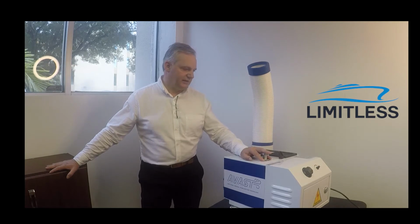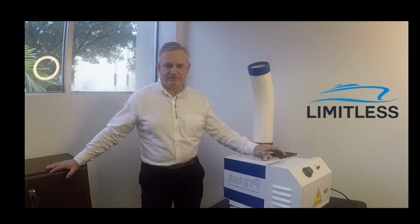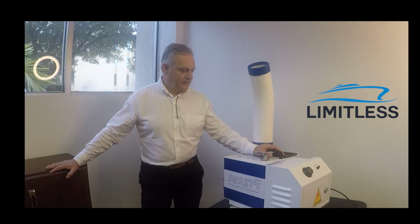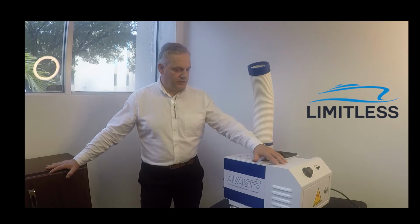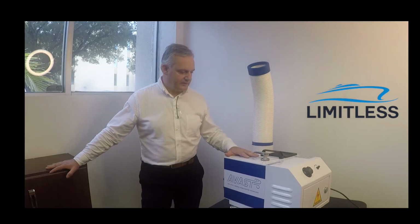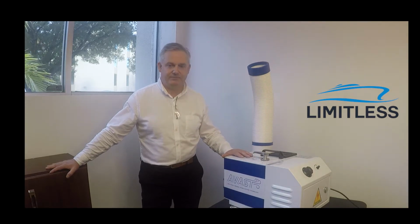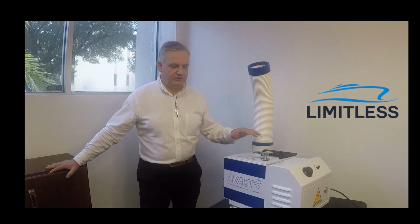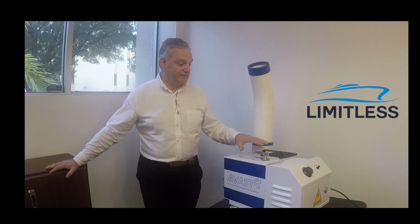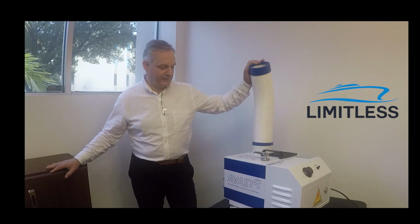We're using an active silver filtration system, which basically cleans the air that's going into the system. We have ozone generation, which produces 10,000 milligrams of ozone per hour, and we have a vaporization system which produces a hydrogen peroxide mist. Both the hydrogen peroxide mist and the ozone are sent out in the same stream.